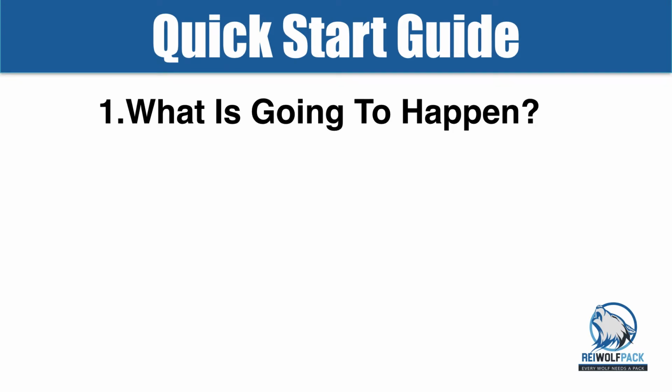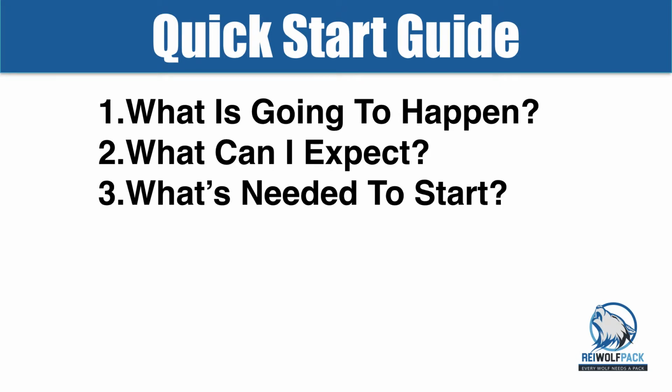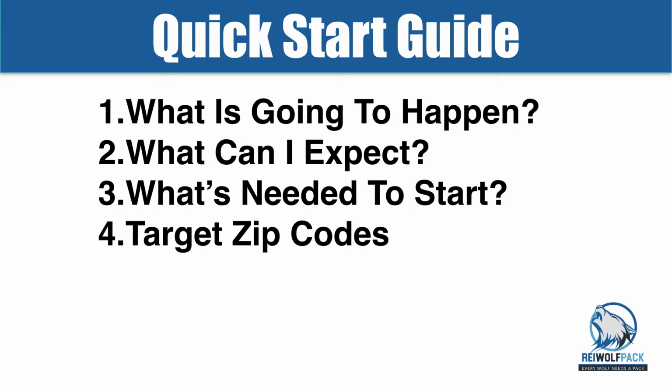We're going to be going over what is going to happen. I just bought this program. I just became a part of the Wolf Pack, as Daniel said, and what's going to happen? We're going to go over that. What can I expect once this gets started? Once I get out of learning mode and into doing mode, what am I going to expect? The third thing we're going to go over is what you actually need to get started, what physical things you need to get started.